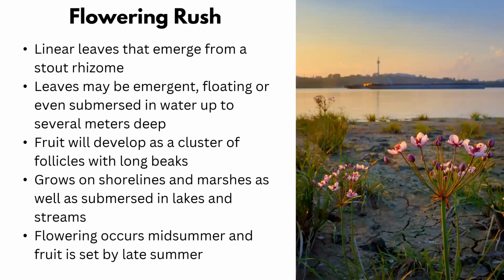All right, so one of them that some of you may be familiar with, and there's a lot of different names for these, but I went with the ones that hopefully people have heard of before, and if you haven't heard of them, that's fine. So flowering rush is one of them that we have here in Nebraska. If you're familiar with wild celery, it looks very similar to wild celery. But basically, these are linear leaves that emerge from a stout rhizome.